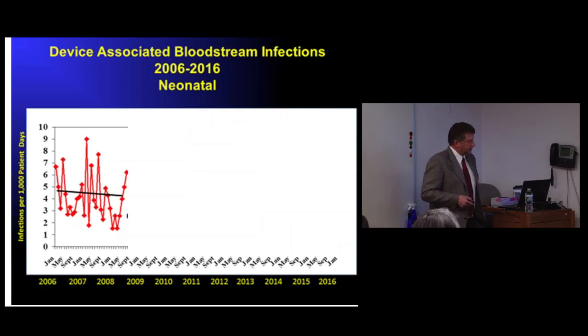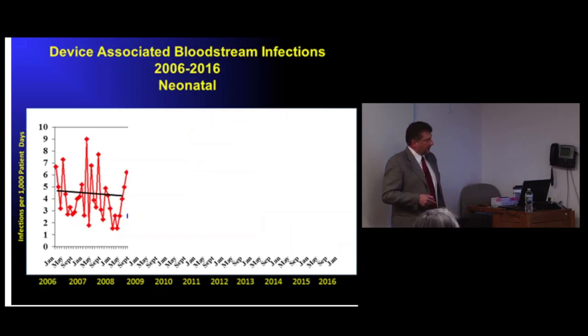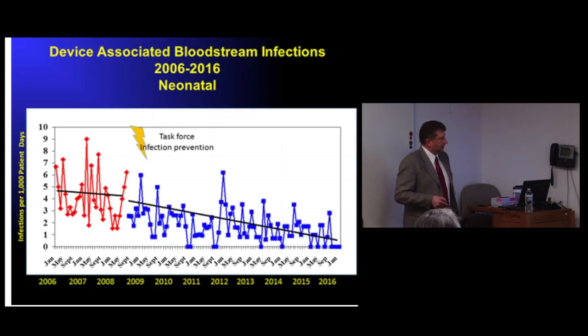These are data from McMaster, where we had sepsis rates here, 5 per 1,000 patients. Relatively high, and then we started to work on it, and it came down here relatively nicely. This is until May 2016.